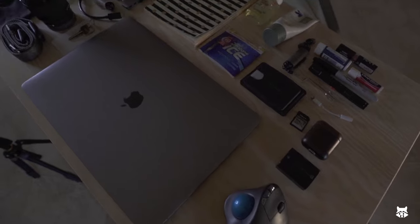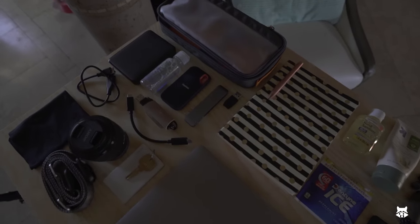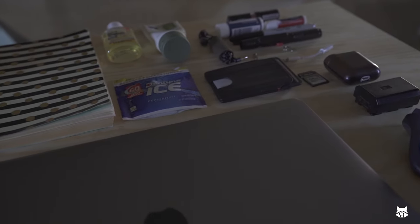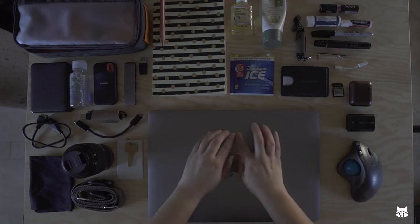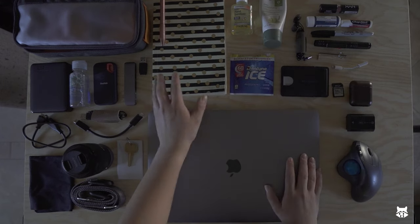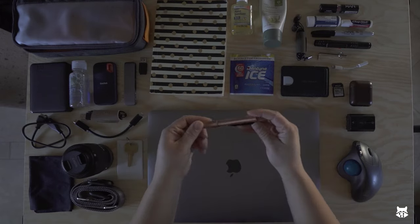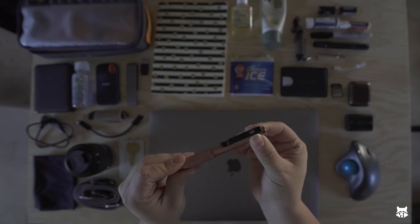Now that I have a better setup, let's first do a rundown of what I typically bring with me on a day-to-day basis. Upon getting this bag, I knew I had to be really intentional on what to bring with me since there isn't a lot of room to begin with. Of course, for editing purposes, I do bring my 15-inch laptop. When planning for shoots or writing down my ideas, there's nothing like a good old notebook and pen.